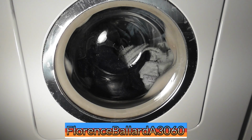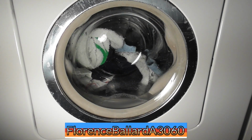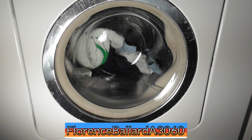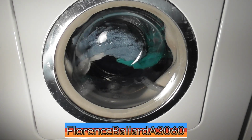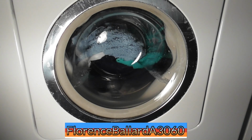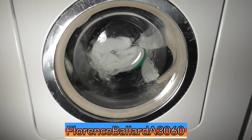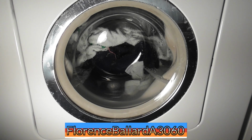Right, that's the Lenor Pink Blossom gone in. What's that? Oh, something just fell on the floor. And this has proper drain holes in the door seal.